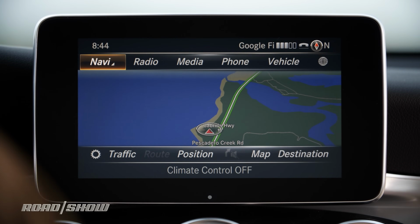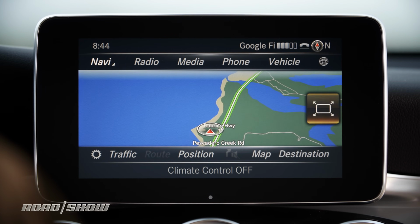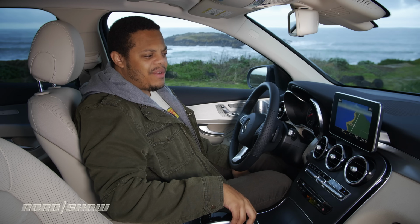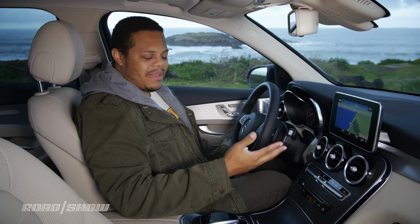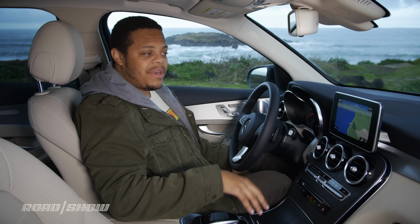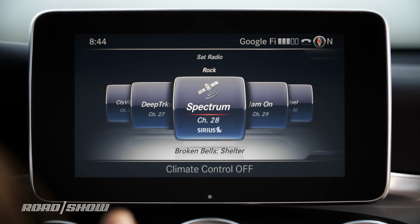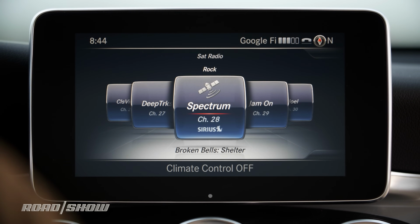Now along the top you have your major sections, which includes navigation, which is where your maps are. The maps look pretty good. You'd think they'd look a little bit more dated because this is an older infotainment system, but Benz has done a pretty good job of updating this software. We've also got radio, where you'll choose between your satellite radio and terrestrial HD, AM, and FM radio stations.